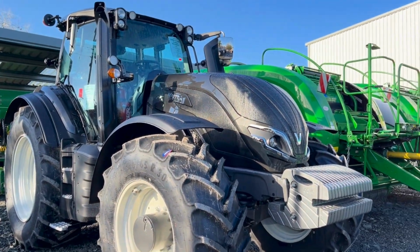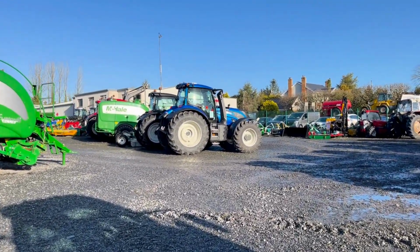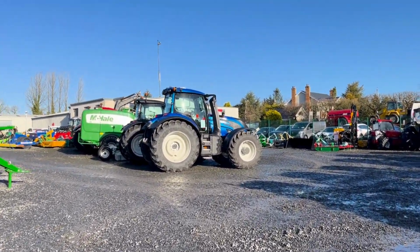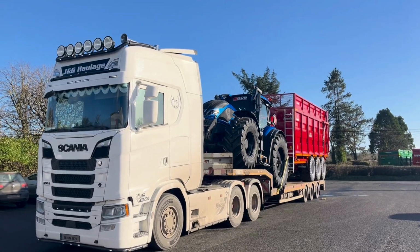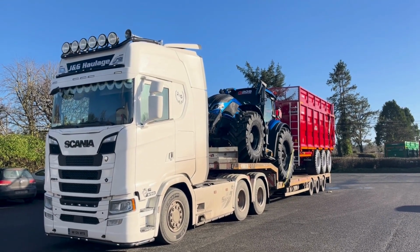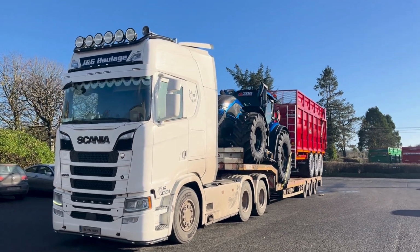So there's going to be some very big horsepower tractors down there this year, by the looks of things. So this tractor is going to be outside the equestrian centre, so you'll see this on your way in the door.